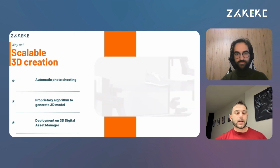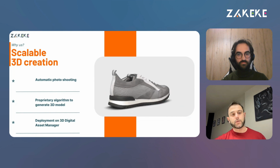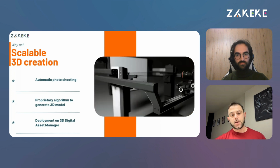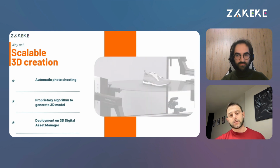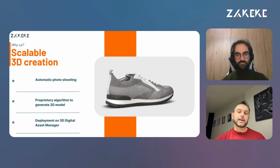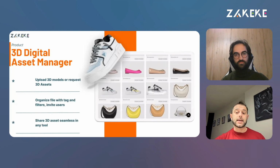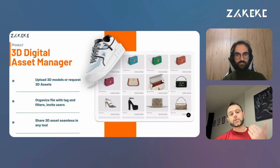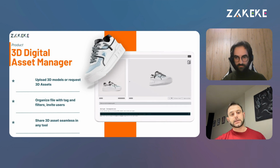And just to switch again, I think I can share the screen again, Leonardo. And here you can see part of our scalable process. So we use one of the common 360 machines on the market, but you can use your own 360 machine. For us, it is not a problem because we need just an input of a data set of pictures, and then with this data set, our system realizes the perfect 3D in low poly in just one click, and we can see the 3Ds also in AR, as you can see inside this GIF. And then we automatically upload the GIF and also the 3Ds inside our 3D digital asset manager.